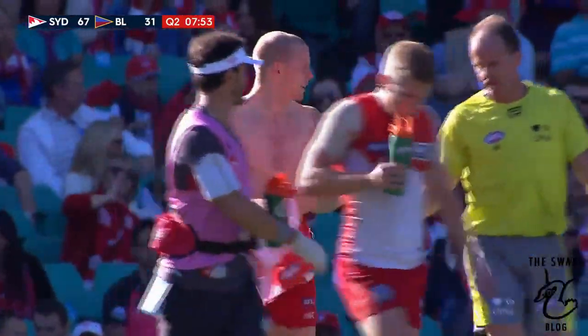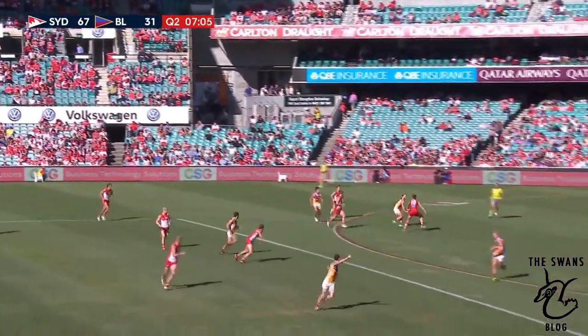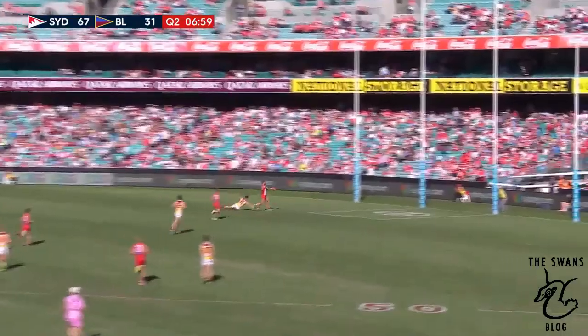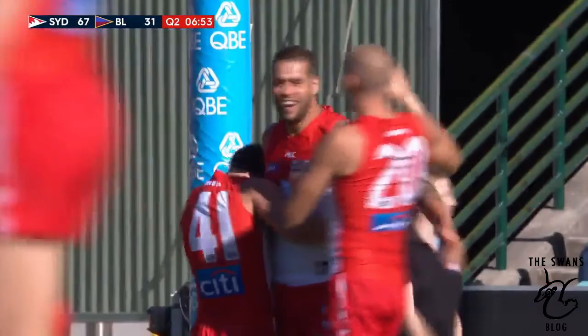Yeah, little off the shoulder number there. There's McCluggage. He's got to take that one to the middle. Too slow. Back to Rich, and then back further to Harris Andrews. An uncomfortable moment. Got a little more sticky. Buddy's going to stroll in for his 4th. Calamity for the Lions, but Buddy's got 4.